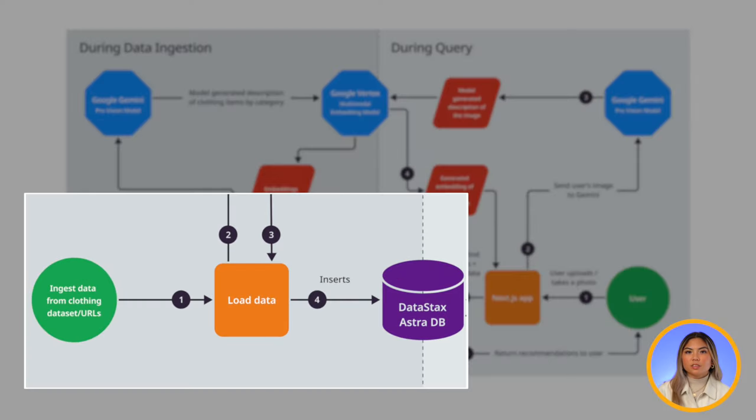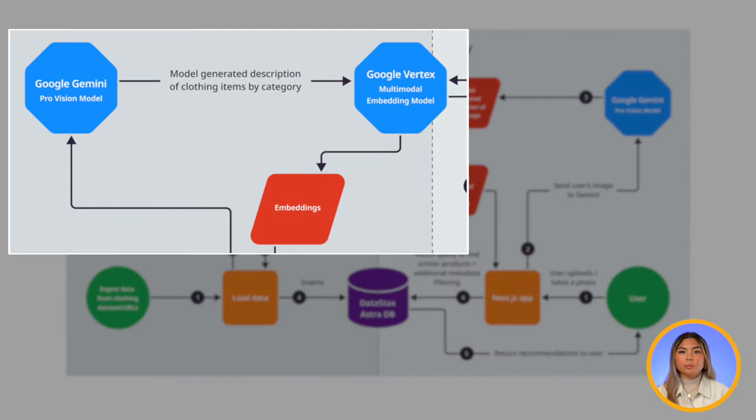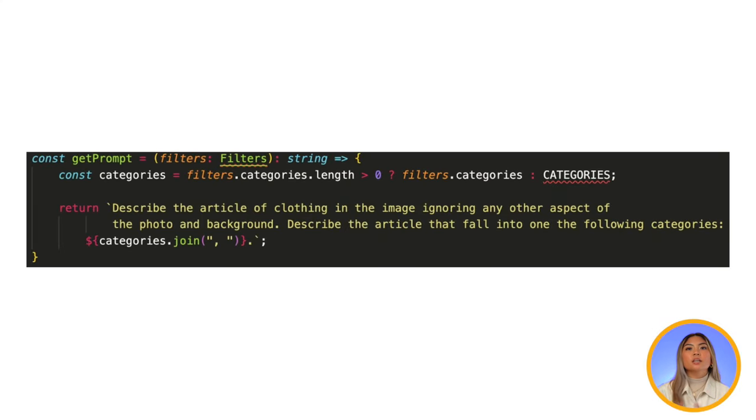Now that we've seen Fashion Buddy in action, let's return to the architecture diagram from earlier and take a look at how all of this is really working under the hood. As I mentioned previously, we're ingesting our data into Astra DB. But before we do this, we need to pull the descriptions of each item and generate embeddings based off of those descriptions. Gemini Provision is able to take an image and any prompt that you give it. This prompt then tells the model how or what it should be focusing on in the image. In this case, we prompted it by saying, describe the article of clothing in the image, ignoring any other aspect of the photo and background.